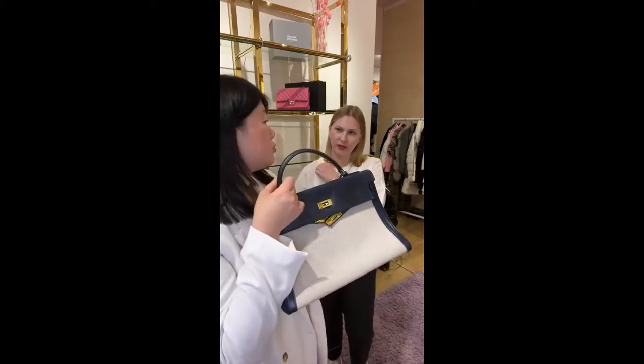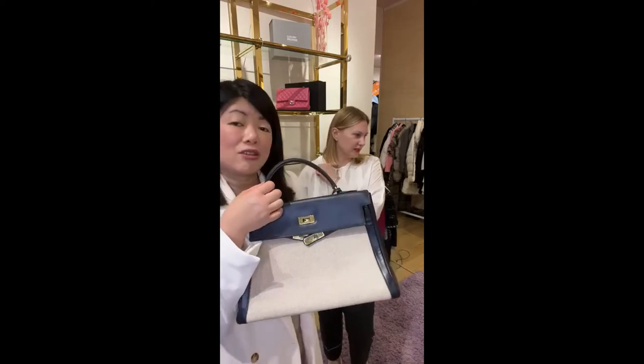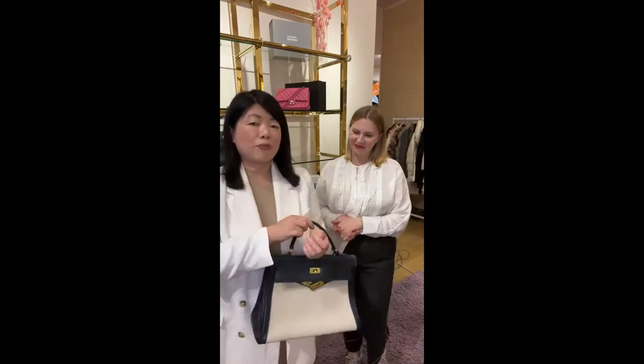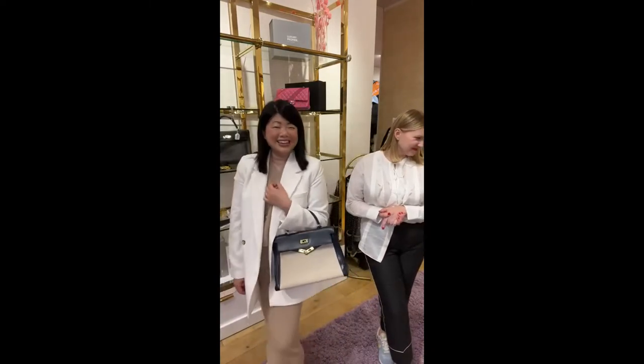Imagine the twilly with this. That would be really elegant, pretty. Yeah, in the right sort of complementary colours. That looks so Capri. Saint-Tropez. Fancy. In the summer. Yeah, looks quite cute.